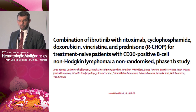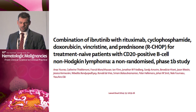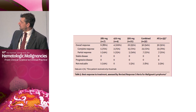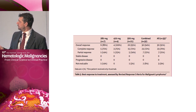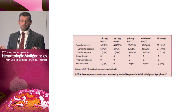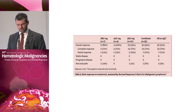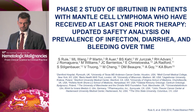And you can add ibrutinib to CHOP. This was recently published. Some of these patients had mantle cell lymphoma, but again, it was just showing that adding ibrutinib to this combination worked well. Here's the overall response rate. So this is a variety of lymphomas, including some mantles. It wasn't broken down by histology, and you may or may not know there's an R-CHOP with or without ibrutinib study running at the moment in diffuse large B-cell lymphoma, but showing that you can do this quite nicely.